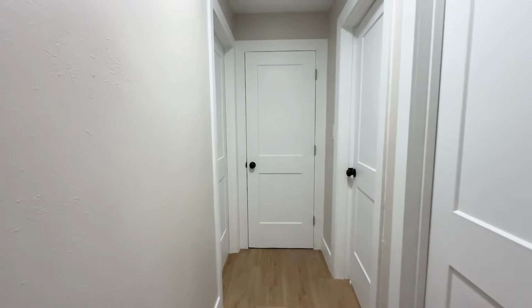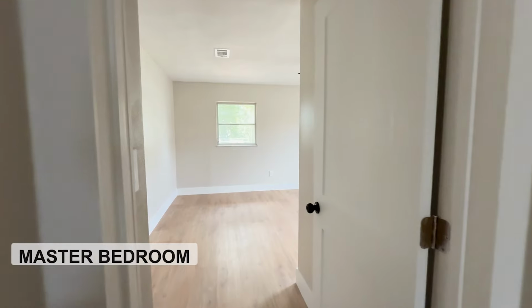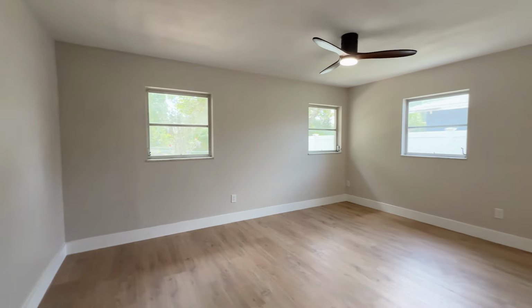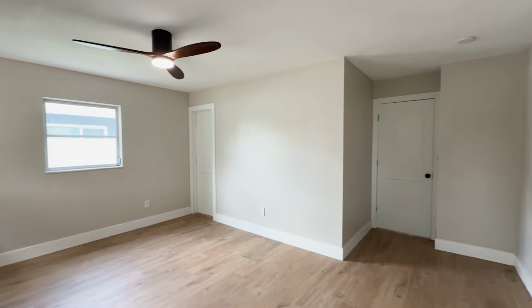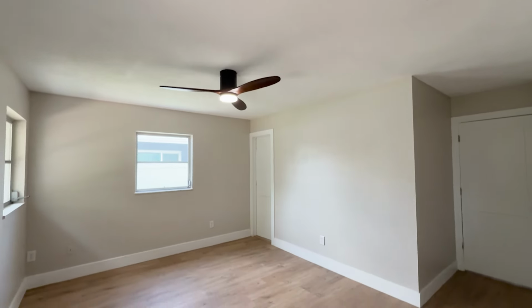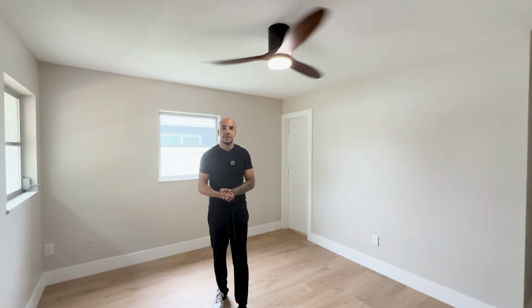And stepping through this hallway, we're now gonna enter into your master bedroom. So of course, the biggest bedroom of the property, you have 3 windows in here, a lot of natural light, facing your backyard, and of course inside the house. Ceiling fan, luxury vinyl plank flooring, and all the space you need to put in that California king size bed.